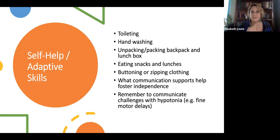And then of course, being able to communicate expressively. All of those things that seem like common sense to us, a lot of times these school teams are just bogged down. They've got a lot to do, and they've got a lot of students and a classroom to manage, and they don't always actually know these things. So just be mindful about the things you can express to your team that will help them empathize with this student, and not just think the student is being non-compliant or too tired or bored, or just isn't toileting because he's stubborn. Being able to understand why these things happen will hopefully help them empathize and then be more motivated to find the supports that child will need in order to be successful with those self-help and adaptive skills.